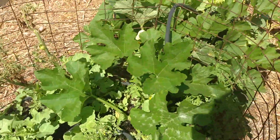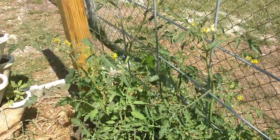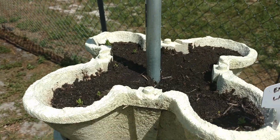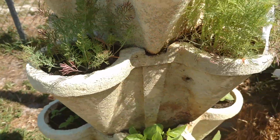So yeah, everything's awesome here. Strawberries are doing amazing. There's a whole bunch of tomatoes here. And then I've got my little herb garden in these towers. Looking really good all the way around.